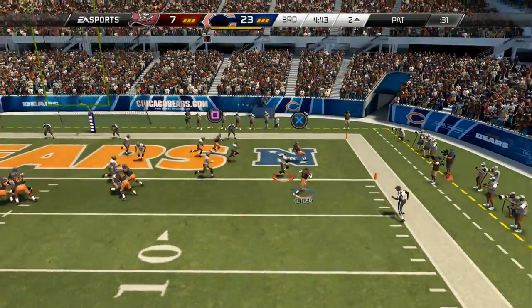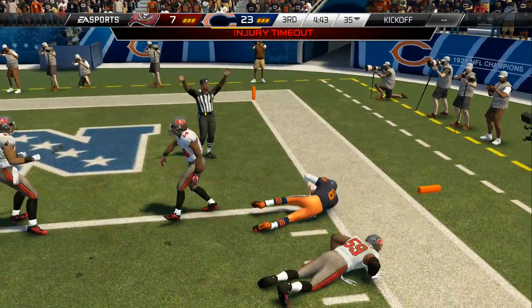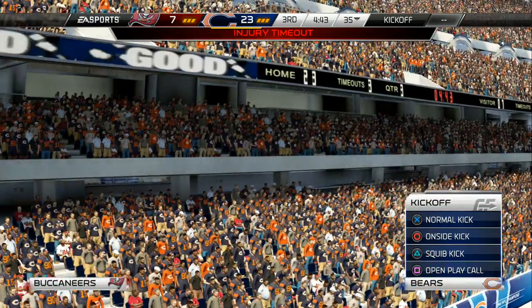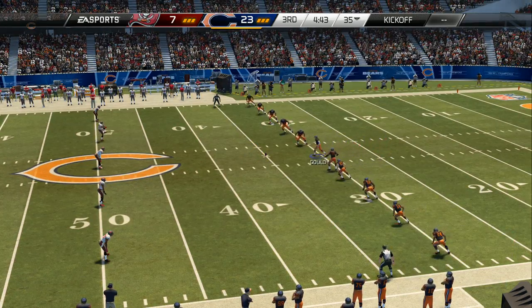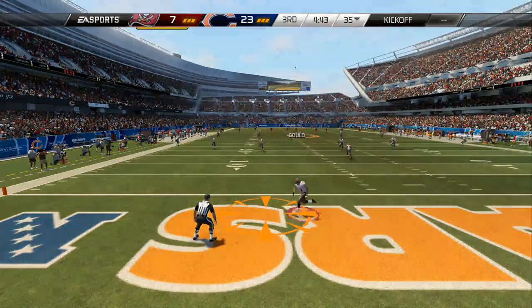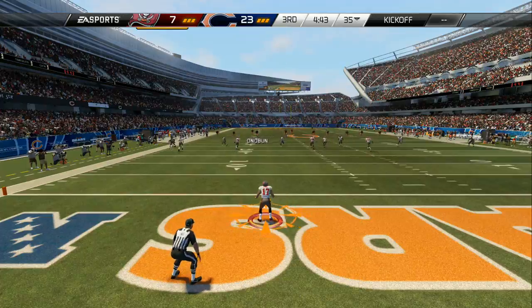Escaping the pressure. They get the touchdown, but still they fail to get the two. Jim, I think it takes a lot away from the football team. It's a terrible decision. Now we'll find out if that 1 point comes back to haunt them.